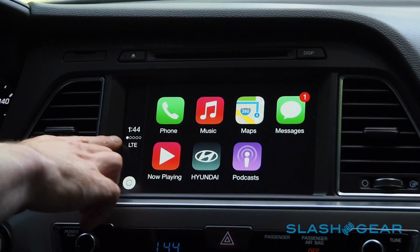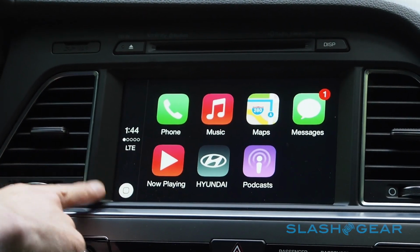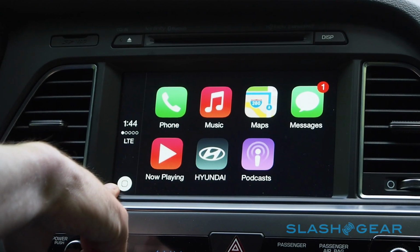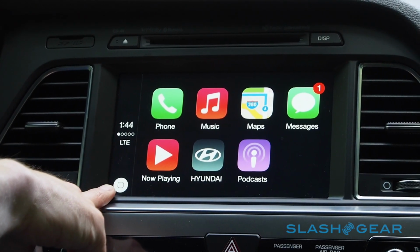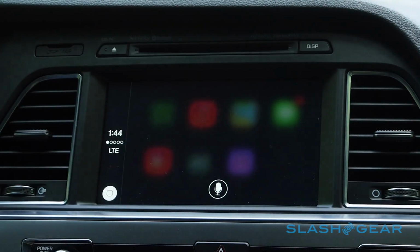You've got the time, and we're on a 4G LTE connection here with 1 bar. This is our home button, and it also activates Siri. I can activate Siri from the steering wheel as well. So I'll just go through each one real quick.